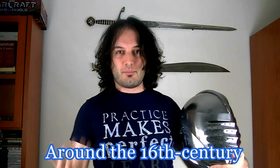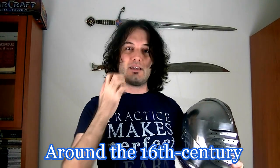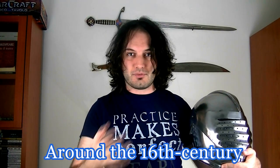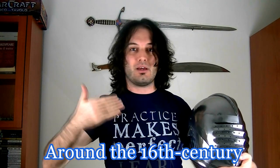When we talk about the Maximilian helmet, first of all, why do we call it this way? Well, as with many names for armors and weapons, the Maximilian helmet or Maximilian type of armor is a subsequent name, given lately in the modern era to distinguish it from the Gothic armor, which was still German made, because this is a German style, although the rounded version is probably influenced by Italian grandmasters, but it still is a German helmet.